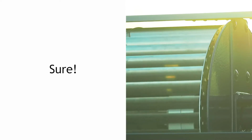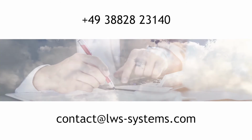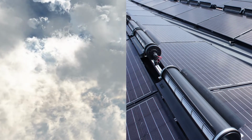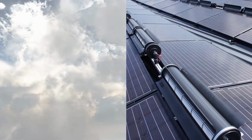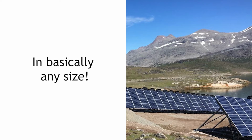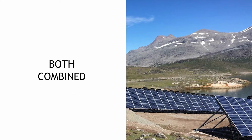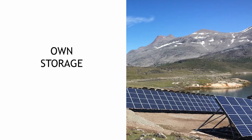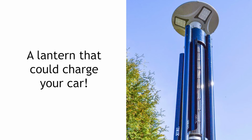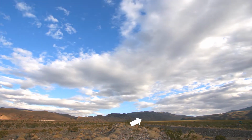Sure, we'll find that out for you over the phone or email. Think you need more than 1,000 kilowatt hours a month? No problem, you can always add. Our turbines are ideal for being combined with solar, in basically any size. Pick something. Wind only, solar only, both combined, including own storage, cloud connected, or maybe a lantern that could charge your electric car, right in the middle of nowhere. Whatever works best for you.